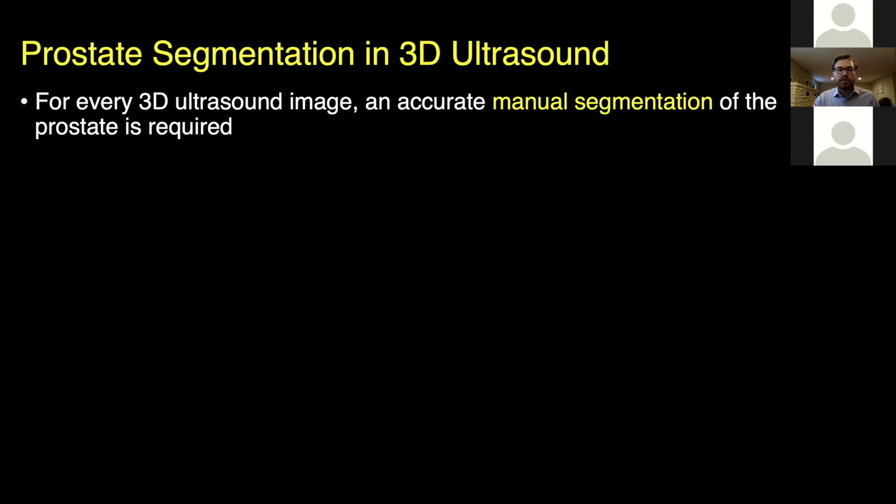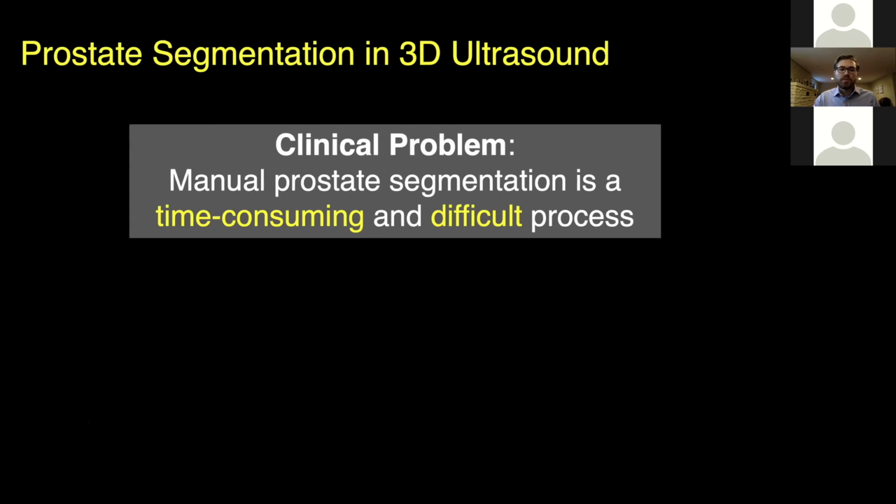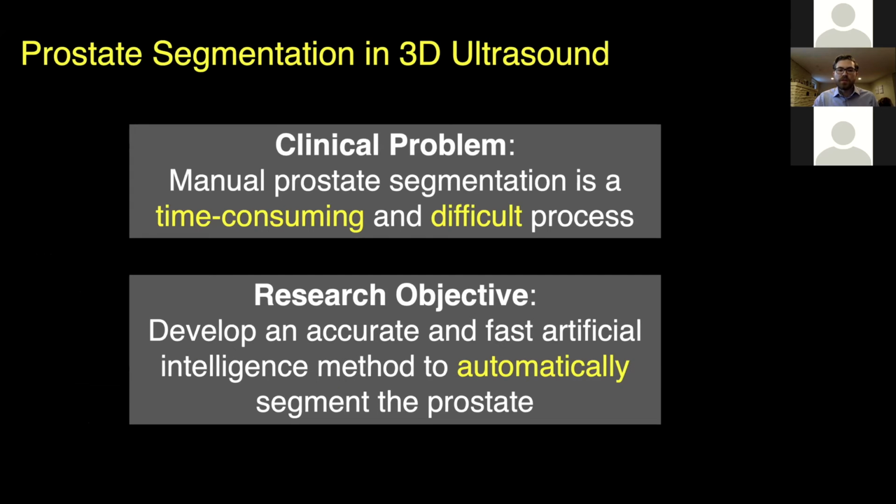However, for every 3D image captured, an accurate manual segmentation of the prostate is also required. And in many cases, such as this example, poor image quality and shadowing can make it very difficult to identify the prostate boundary accurately. And that's really our clinical problem. Manual segmentation is time-consuming and it's very difficult, often taking 20 to 30 minutes during the procedure. So our objective was to develop an accurate and fast artificial intelligence method to automatically segment the prostate.